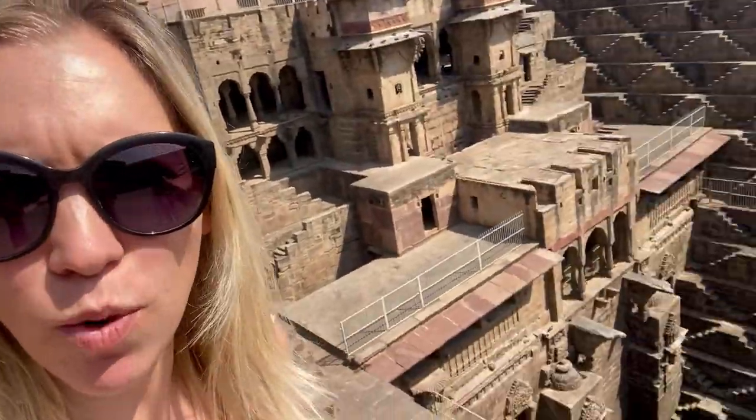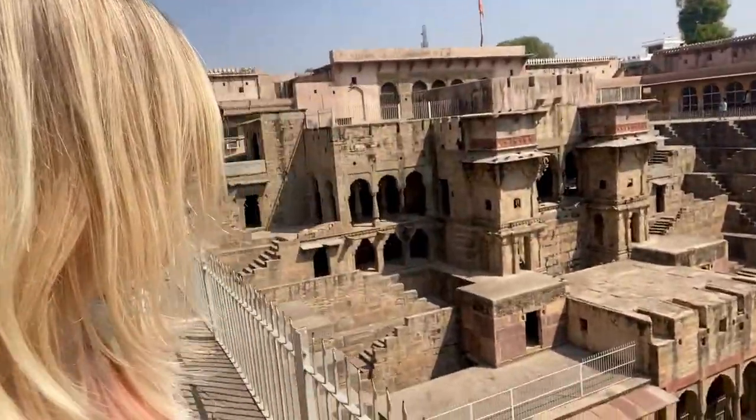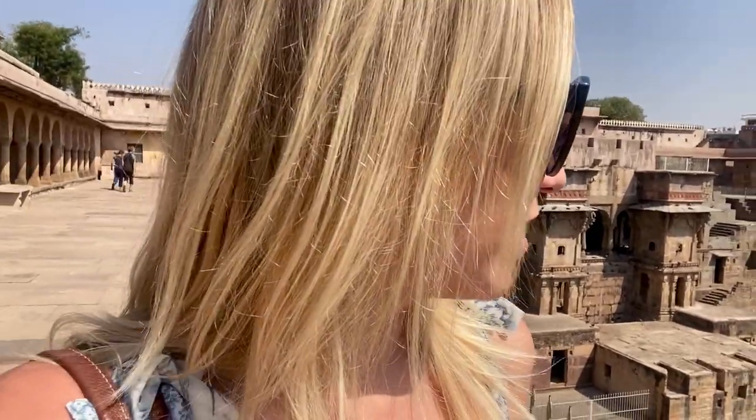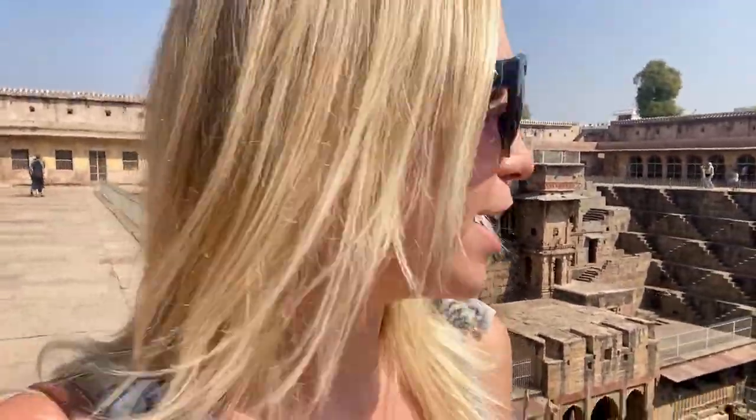From Jaipur to Agra, but first we decided to do a little pit stop to Chand Bawri. I'm probably butchering that, but roughly, I think that's how you say it. Basically, it's a giant stepwell. It's the largest in India. There's a temple inside of it. 35,000 steps, perfectly symmetrical. It's built in like 8th, 9th century.